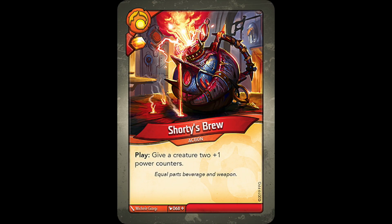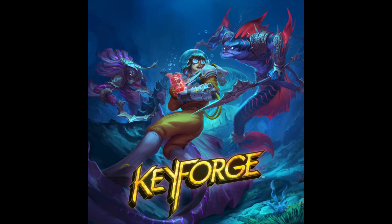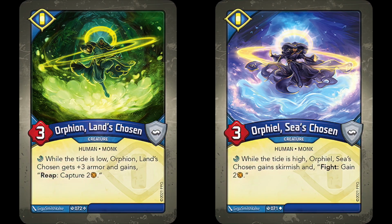So far, everything I've mentioned except the weird brews have been rare, but this next pair introduced in Dark Tidings is actually uncommon: Orphean Lands Chosen and Orpheal Seas Chosen. These two are nice because they offer you a benefit no matter which way the tide is oriented for you. If the tide is low, you get some extra armor and a capture ability, but if the tide is high, you get to gain some Ember through fighting.